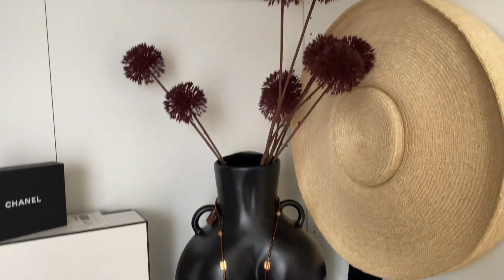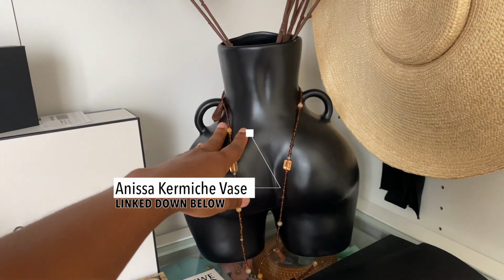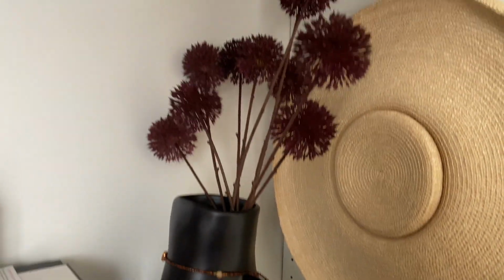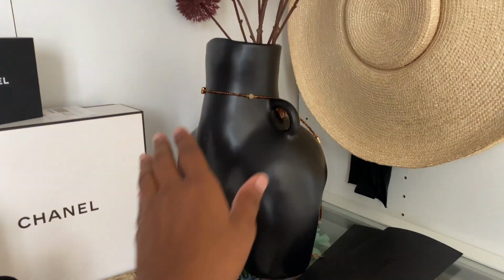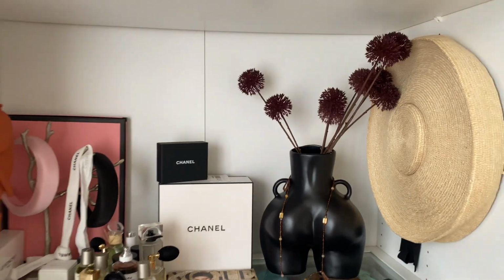And I get asked about this vase so much, or vase if you're fancy. This is Anissa Kermichi. And if they are available, I will link them down below. Filled it with some faux flowers from Target. And you would have seen that in the video before this one, I think. So if you're interested, check that video out.